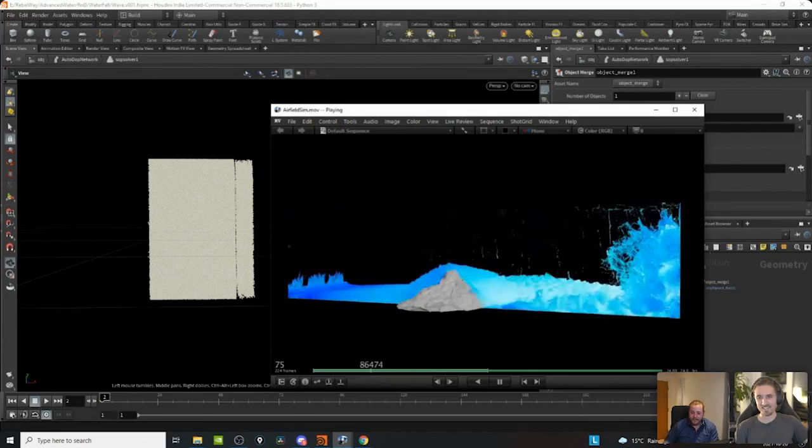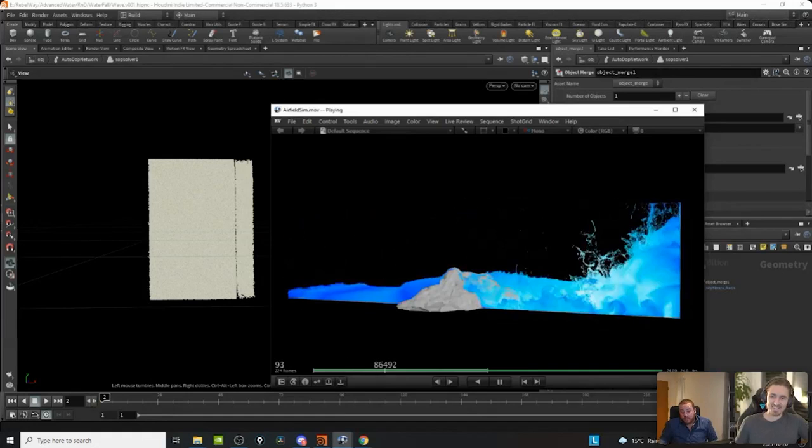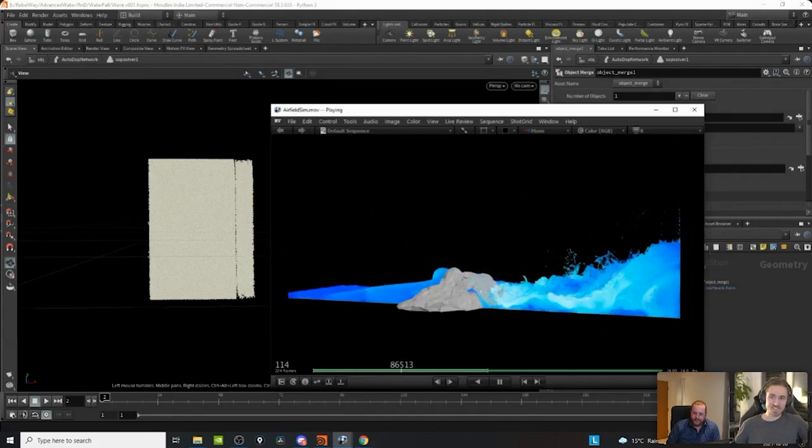Whereas a smoke simulation would disperse or go way too swirly and get way too far away from the ship. That's crazy, dude. Using water for clouds. You want a sand tornado? There you go, it's a water sim. Water, yeah. And magic as well, right?